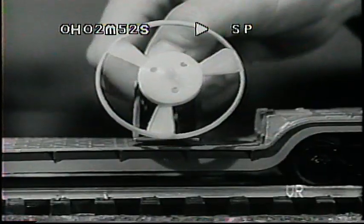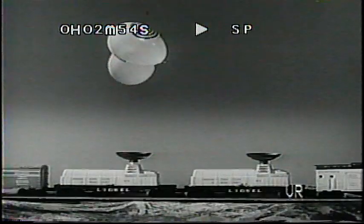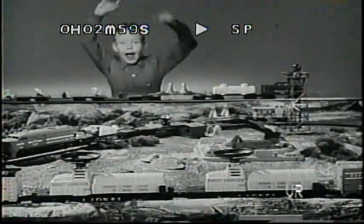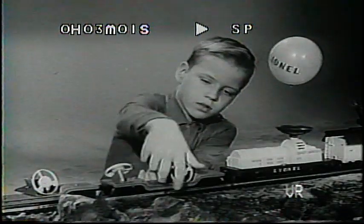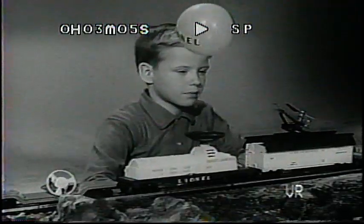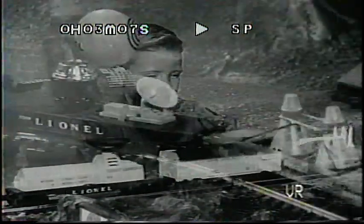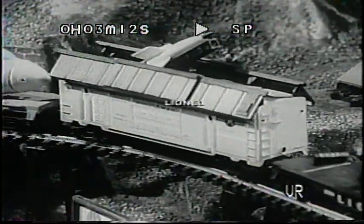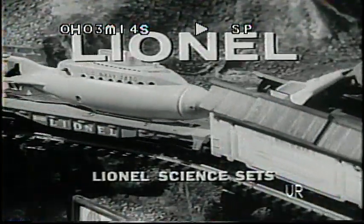Fire 1. Fire 2. Test successful. See the exciting new Lionel turbo missile firing car, aerial target car, and the reconnaissance copter car. Remember, boy, you're the boss of the greatest action cars ever created when you own Lionel trains.